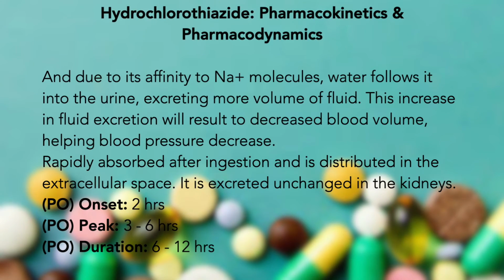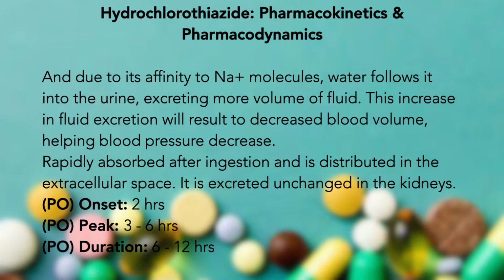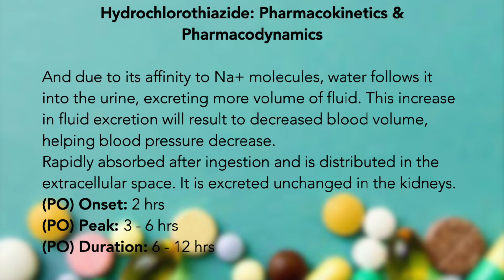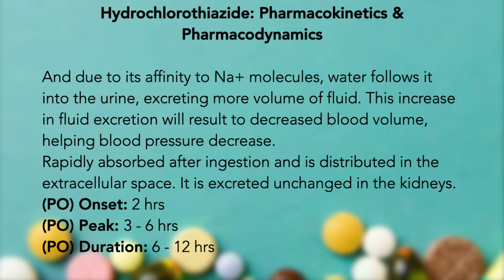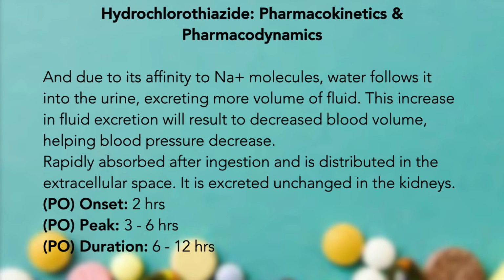Hydrochlorothiazide has rapid absorption and gets distributed into the extracellular space. It will be excreted unchanged by the kidneys. When taken by mouth, it starts to work in 2 hours, it peaks at 3 to 6, and it lasts in the body for about 6 to 12 hours.